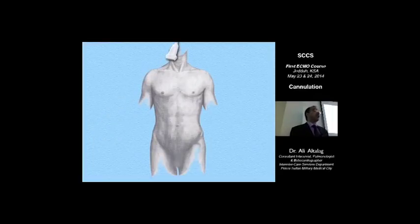I don't like the left IJ because of the unhappy course of the left IJ, right? Because you may easily puncture the IJ with the dilator if you go to the left IJ. So the right IJ is the best, right femoral, left femoral. And I also recommend that we examine the IVC. If the IVC is small, it indicates that the patient is not full, so give the patient fluids.